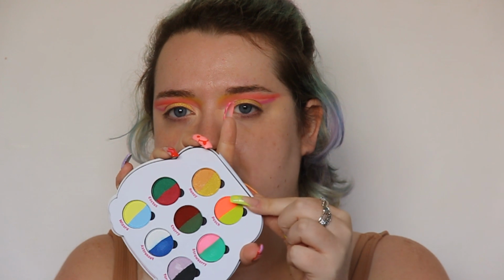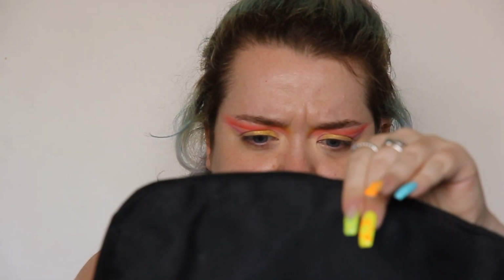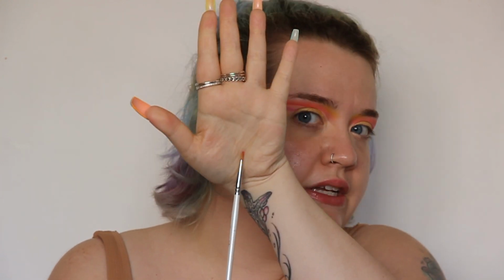You can get a very, very similar colour to this in their normal line. So I'm going to go a bit bigger than normal. This is an F3, which is a little square tipped brush, just because it's going to be easier. I'm gonna spray this with a little bit of setting spray. I'm gonna take a deep breath, compose ourselves.